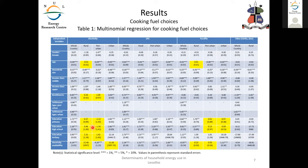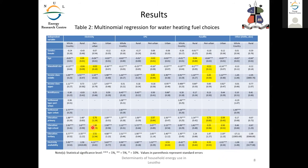So these are the regression results for water heating. Similarly to cooking, we also see that age is negative and statistically significant for the whole model, for the peri-urban and for the urban, but in the rural it is not significant. So it really means that when designing policies, you cannot assume that a certain factor that influences energy choice is uniform across all settlement types. That means you have to take each settlement type on its own.